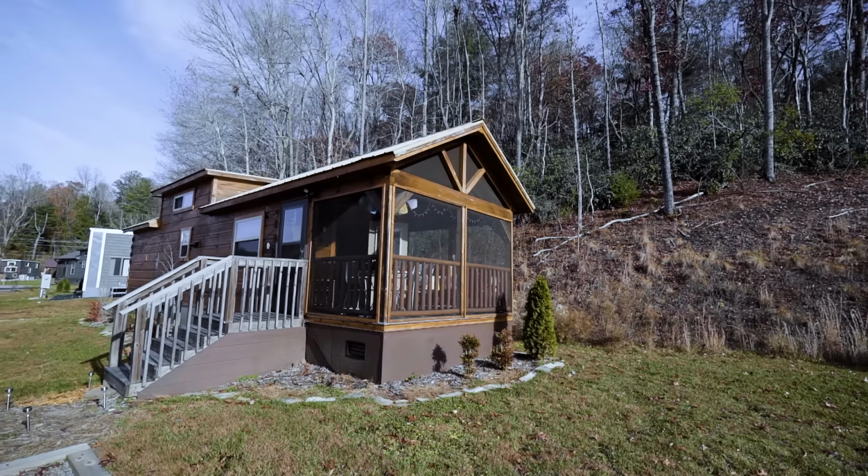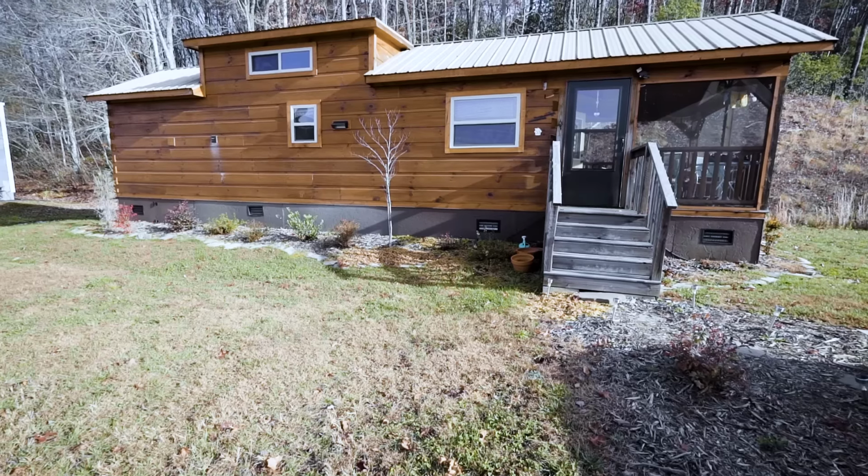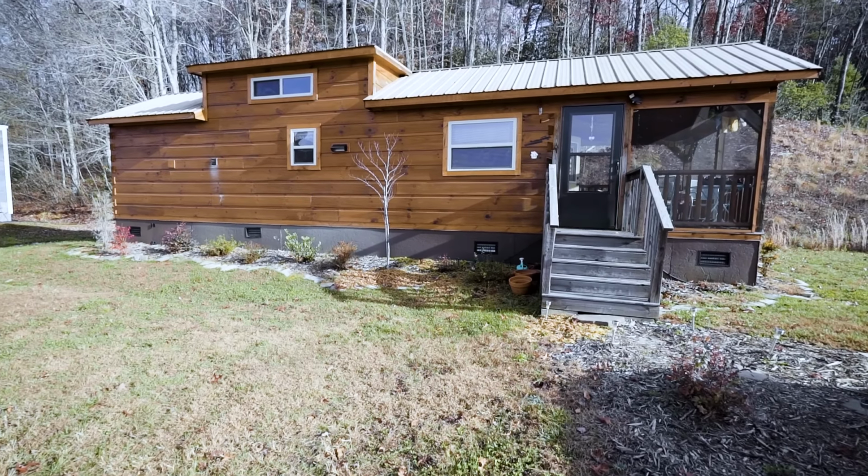I remember when I was about 30, walking into a park model, which is what this house is, and I said to myself, this is the perfect size house for one person. But I didn't know that it would ever be possible to live in one full time, and now here I am. So I feel like this is just something I've been working toward for a really long time, but without even really knowing what I was working toward.